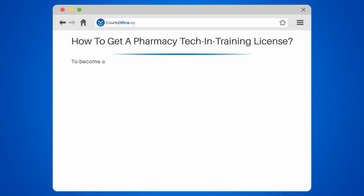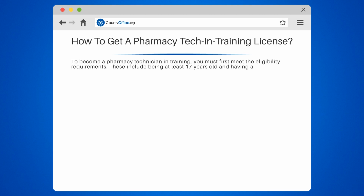How to get a pharmacy tech and training license. To become a pharmacy technician in training, you must first meet the eligibility requirements. These include being at least 17 years old and having a high school diploma or GED. You will also need to pass a criminal background check and have no drug-related convictions.